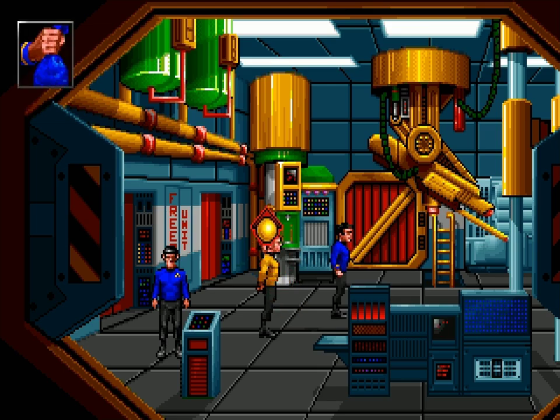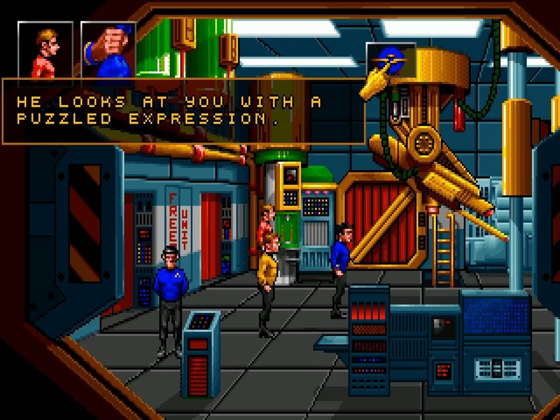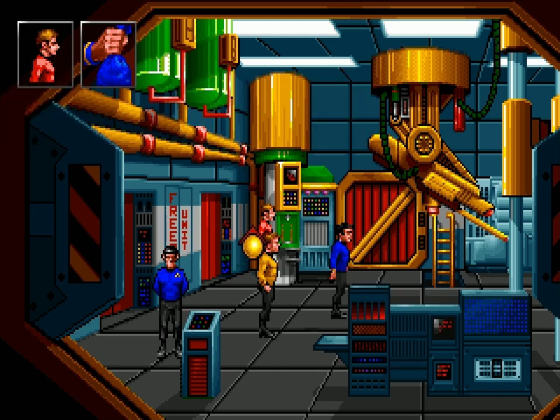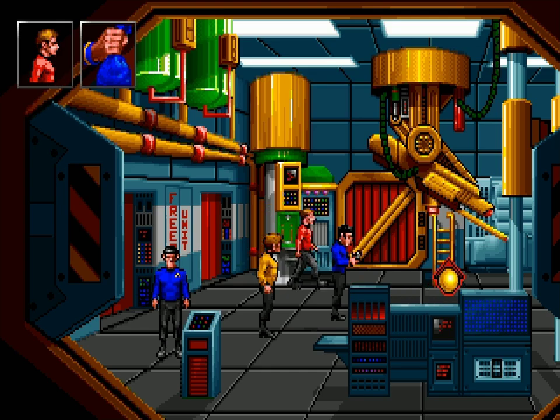I believe that that ladder is somewhat dangerous. He looks at you with a... I just wanted to walk him over there. He looks at you with a... Okay, we can send him to the ladder.